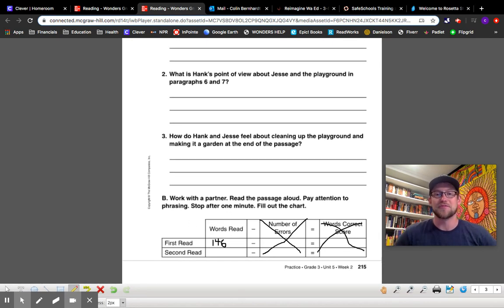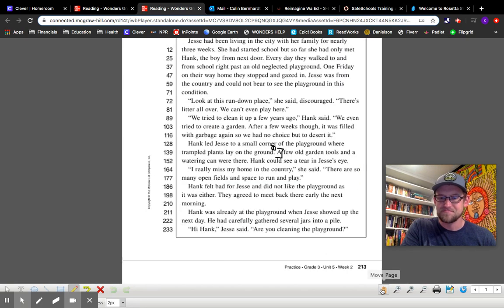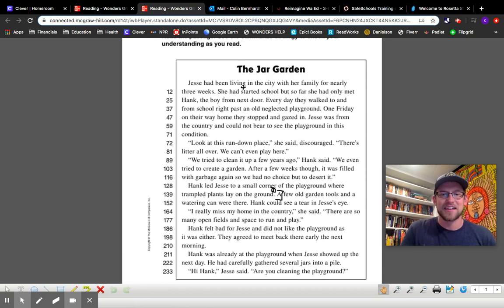I really want you to work on phrasing. So please make sure you're pausing at periods and pausing at commas. This isn't a race. You're not reading like, "Jessie had been living in the city with her family, with her, she started school, but." You won't remember the text if you're speed reading, and nobody will understand you if you're speed reading. So practice phrasing.